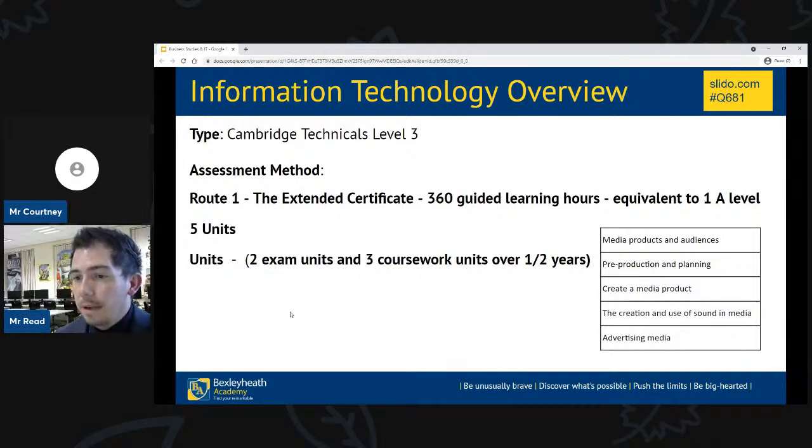We will also create a media product on one of the units, and the other 2 units are quite specialist in terms of one of them looks at sound and developing a radio advert for a company, and the other one looks at the advertising media.